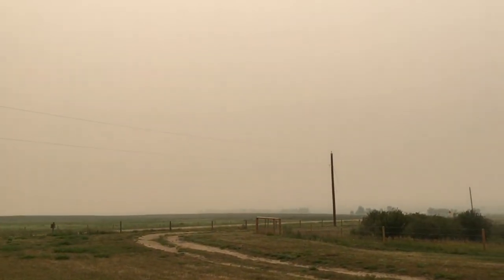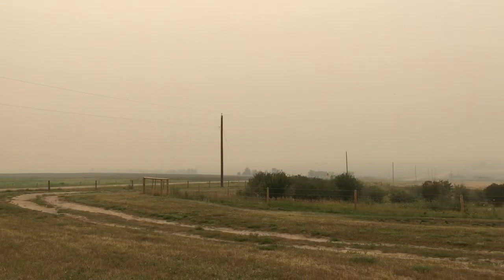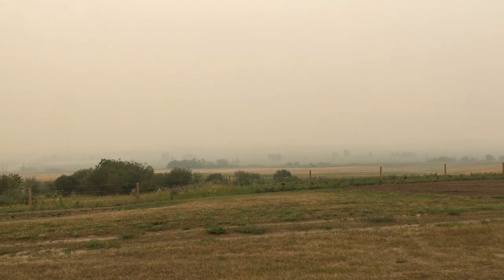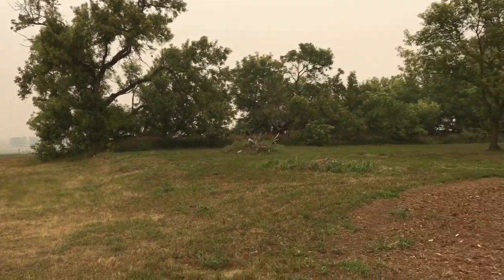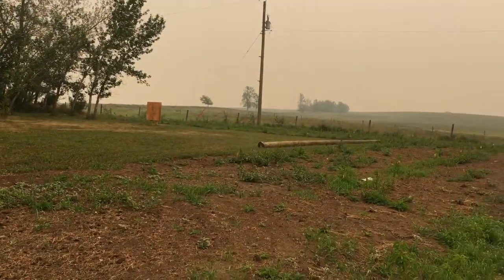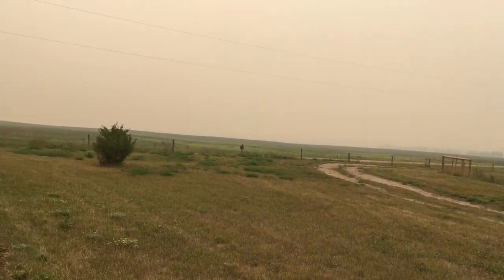I had to zip out to the land, and you can really see how smoky it is out here. It's absolutely horrid. I'm getting a headache from it, so yeah, we just had to grab something, and I'm going back home, getting out of this. This is awful.